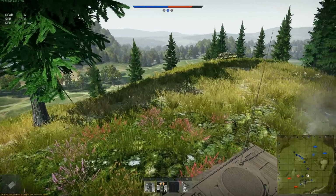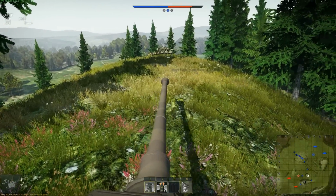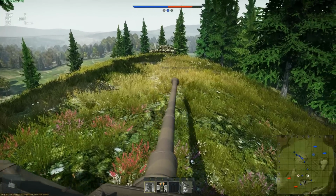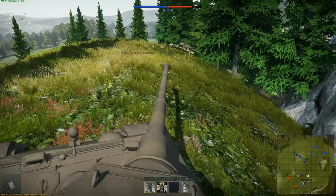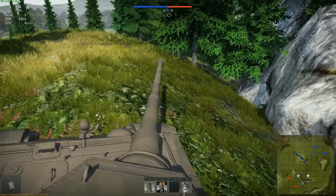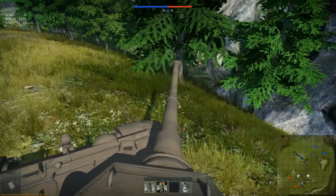But a lot of times you're going to find that this tank's effectiveness is increased because you think about what are the American tanks that really want to be on the flank? Well, you have Pattons and Bulldogs and things like that. Those tanks are really going to struggle to consistently beat a King Tiger 105.